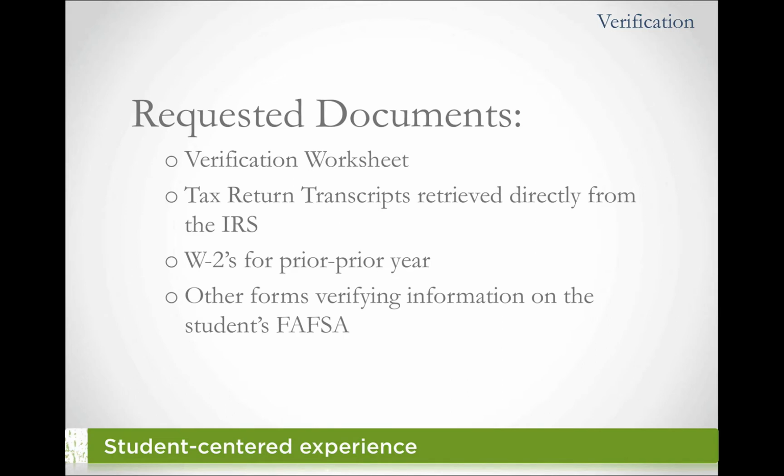It is very important to bring or send the requested documents to the financial aid office as soon as possible, so we can get your aid ready for disbursement. You are more than welcome to view requested documents on your Webster account by logging in and following the steps provided. Students may contact our office with questions at any time.